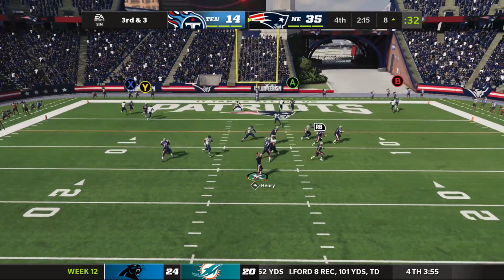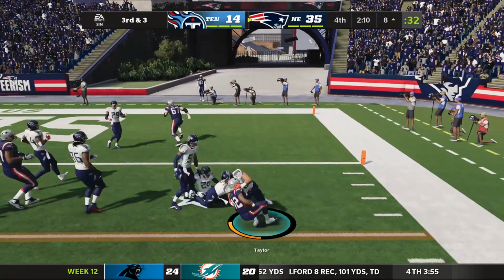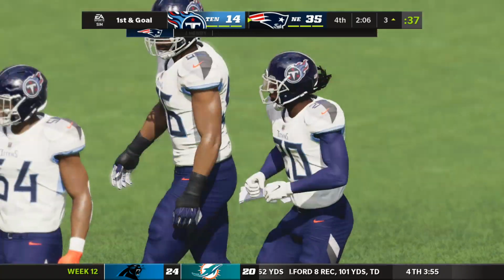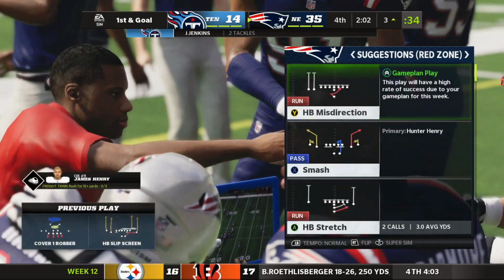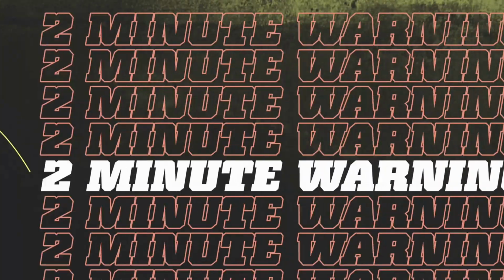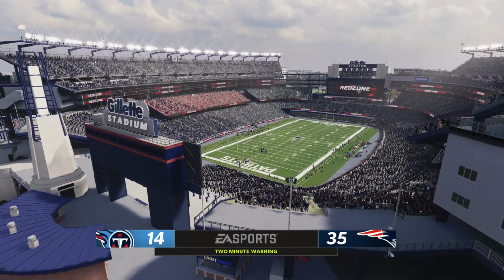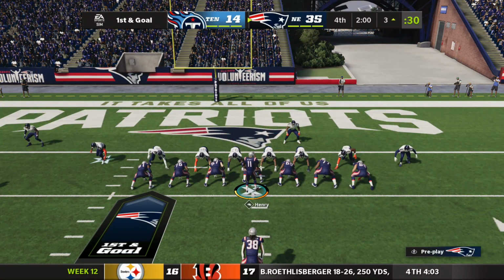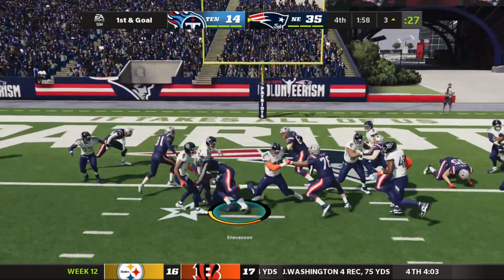On third and short, they'll try and pick it up through the air. They'll set up the screen to Taylor. And he will have the first down before he's brought down at the 3. Just 2 minutes remaining here in the fourth quarter of what has been a one-sided affair. So the Patriots with a football as we get you reset. They've got it first and goal in a game that appears to have already been decided.